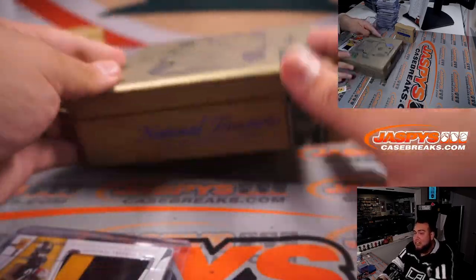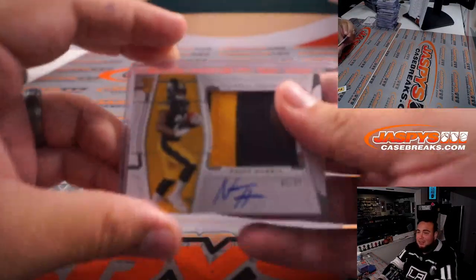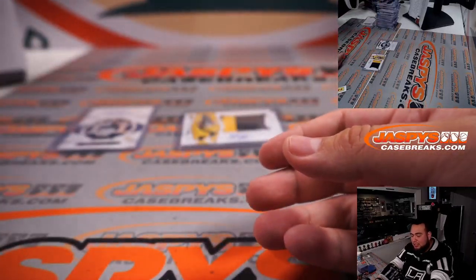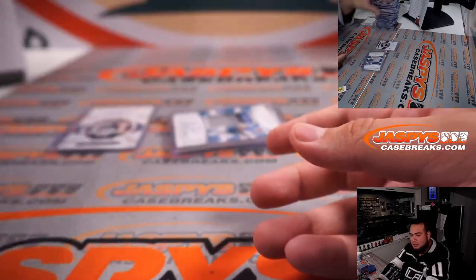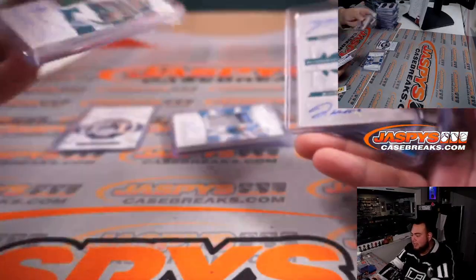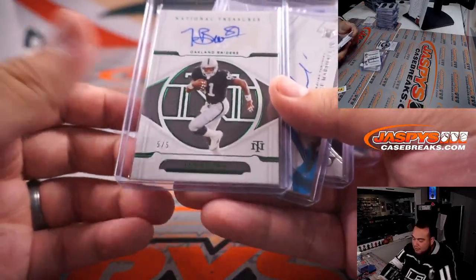So, Najee Harris, guys. This was a pretty amazing case, you must say. I'm even just throwing that Tony Romo 9 out of 10, because he doesn't really sign much. Amon-Ra, true RPA. Right? Michael Carter, true RPA. Not the biggest, but that's still true. Dual autograph, Tua Tagovailoa, Jalen Waddle. Out of 5, Tim Brown.